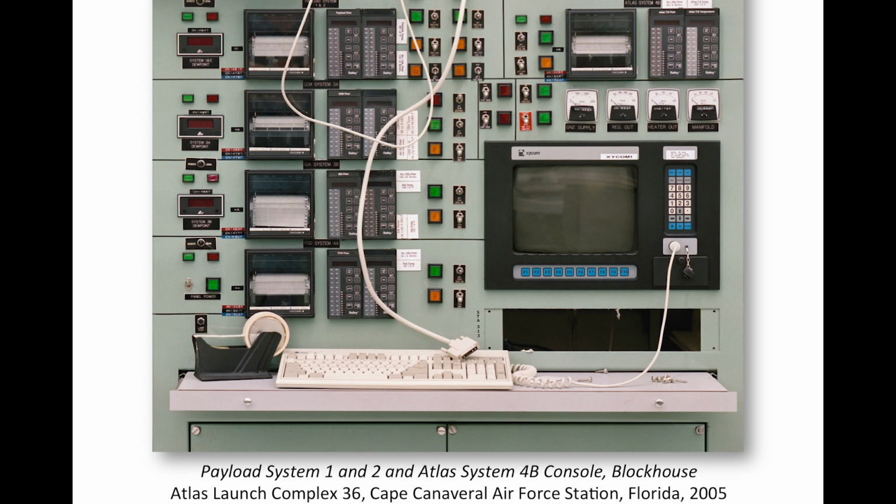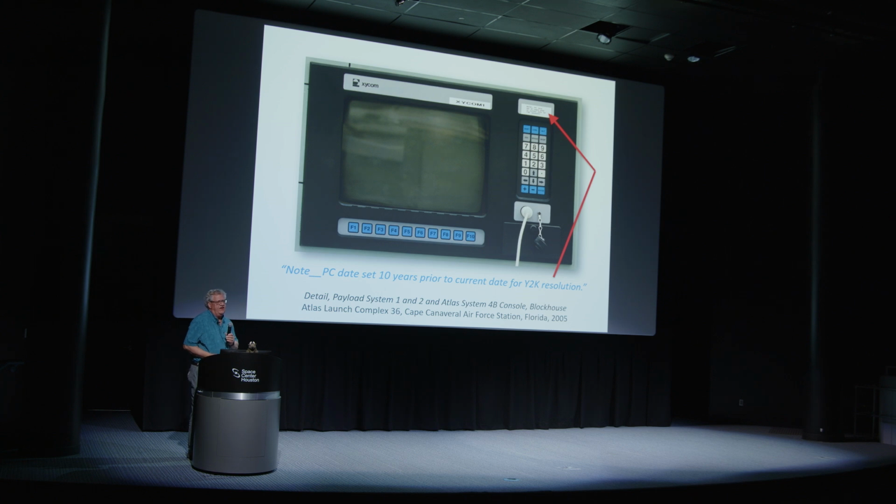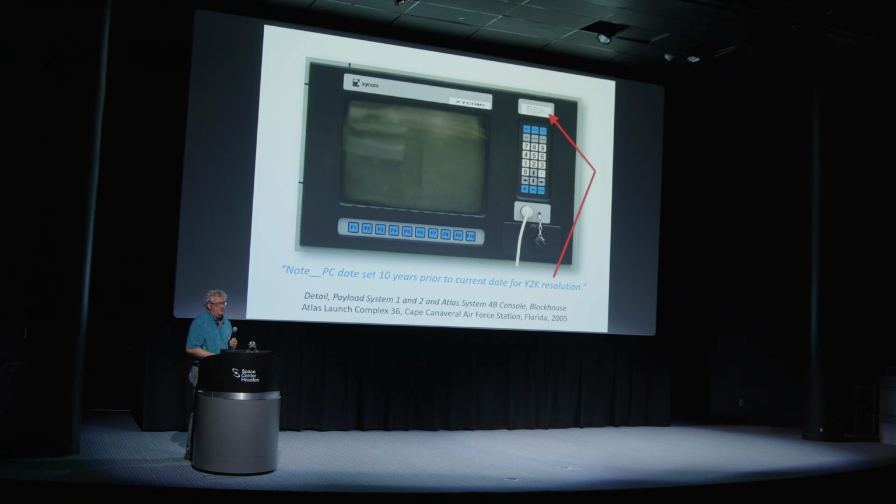And in looking at the image, I'm going to show you a little detail of this little terminal here. These are the kind of things that I find fascinating when I'm doing this work, that I think tend to get lost, because on that little sticker up there it says, "Note: PC date set 10 years prior to current date for Y2K resolution." Meaning they never did any kind of Y2K update. They just set their computer date back 10 years, and they're launching $100 million payloads off this launch pad. Now, they only did it for 5 years, but I just find it fascinating that there was no quick fix for that. And it's probably the technology that caused that.